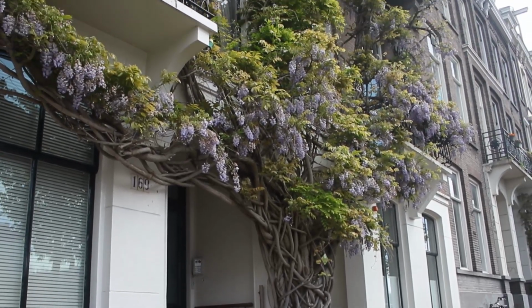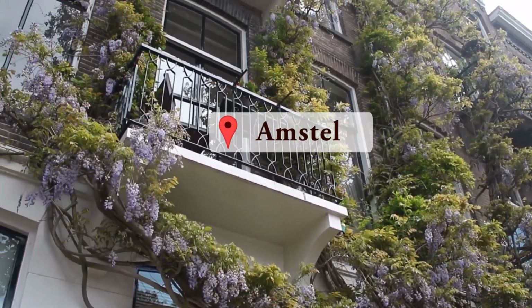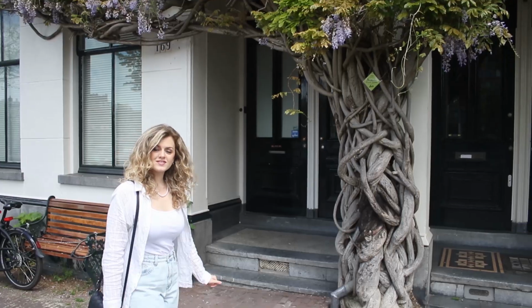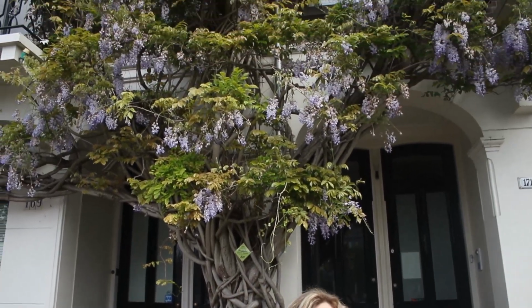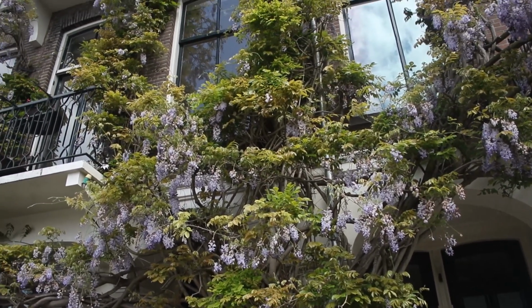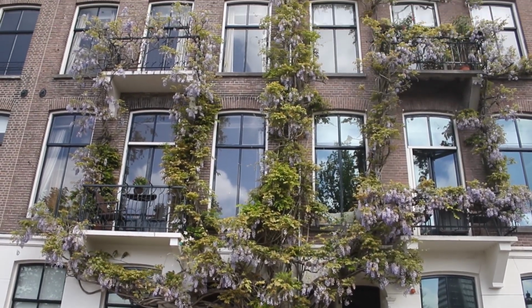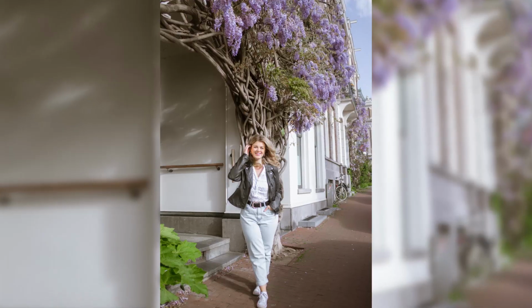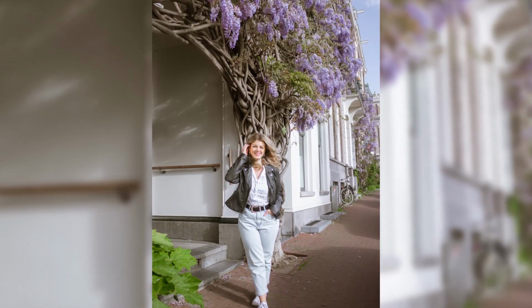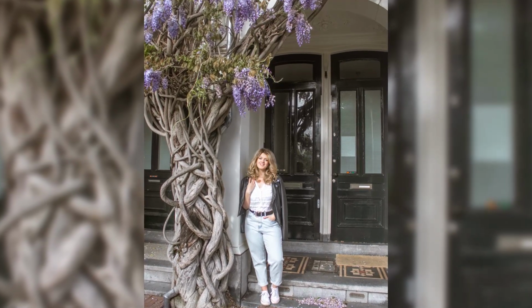This is one of the best wisteria locations in the city. It's a very popular spot for Instagrammers and photographers, and you can see why. I mean, this building is gorgeous. But be careful and respectful because there are people inside. I always feel so self-conscious when taking photos in areas like this that have a lot of traffic or people coming in and out. But that didn't stop me. We actually came a few days before filming this to take some photos, so here are some of those.